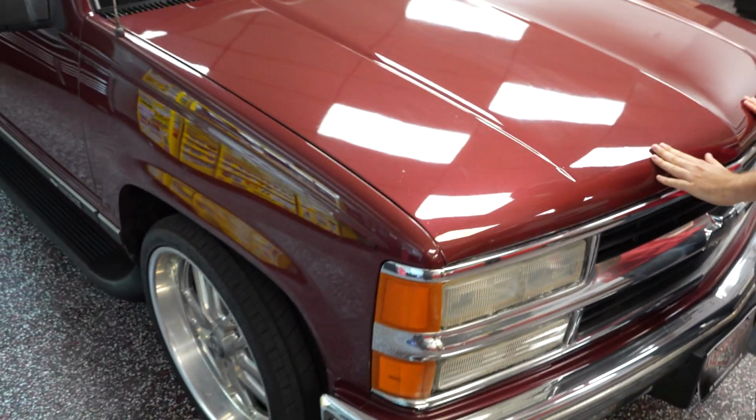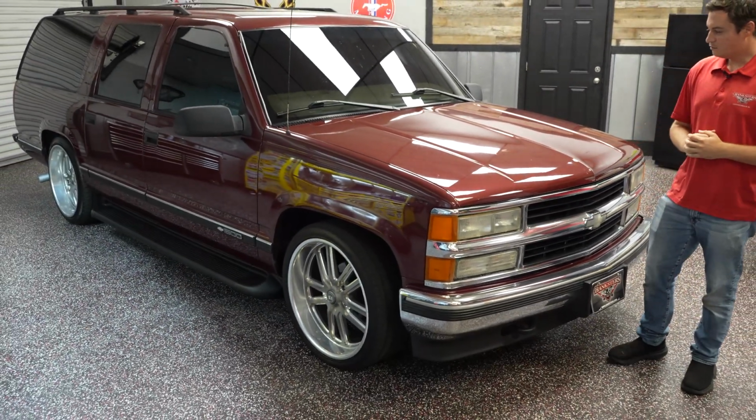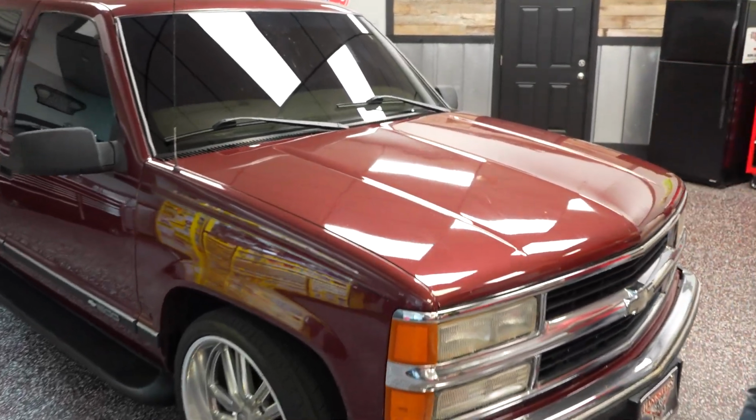Maroon in color, hood's in real great shape, no clear coat fade, no blistering, no bubbling, no cracking, anything like that. If you can kind of zoom in here on the hood, you have a gorgeous maroon color here. Now right here, a little bit of an imperfection. It's not a perfect truck. If it was perfect, we'd be asking a lot more money.